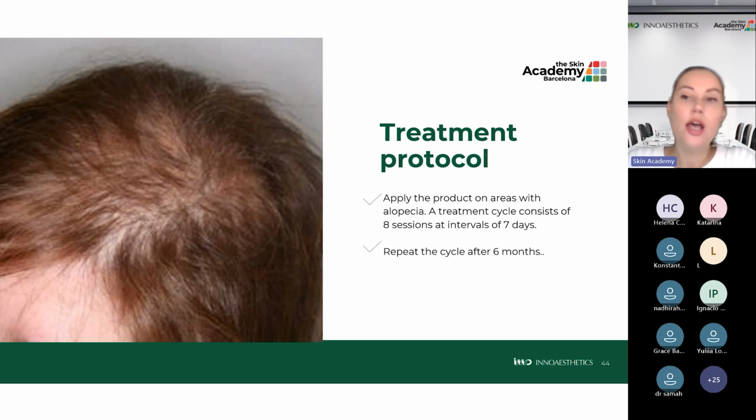Really, it shouldn't be some deep injection. Starting from 0.2, 0.3 millimeters, that would be enough. We are working with the whole scalp, but you can pay more attention to the problematic areas. In those areas, you can do more points of injections or more layers, let's say, using microneedling, a bit more product.